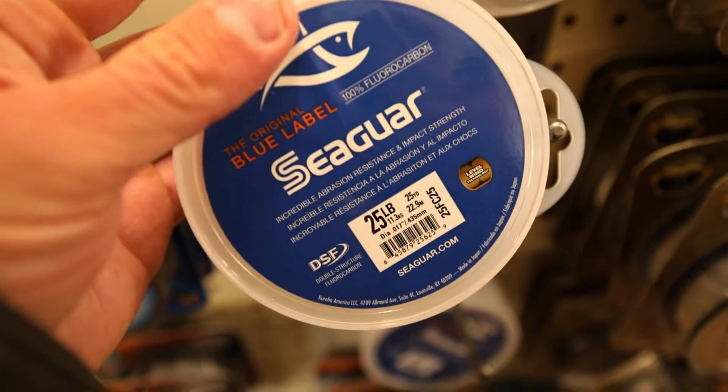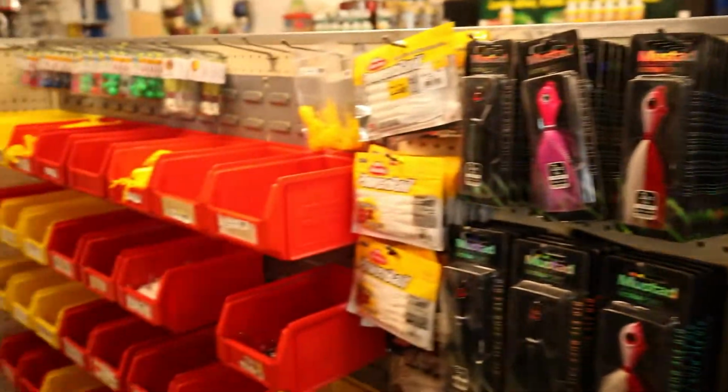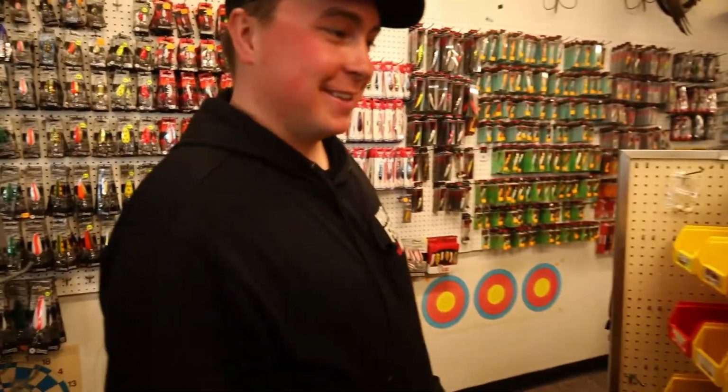They got good stuff here. 25-pound Seagar, great fluorocarbon. They have a very dialed lake trout selection.